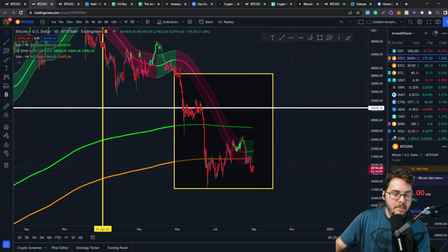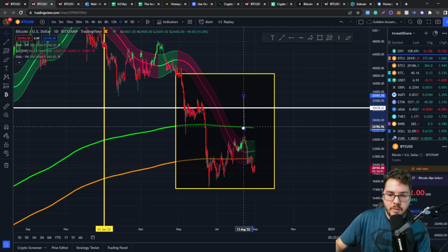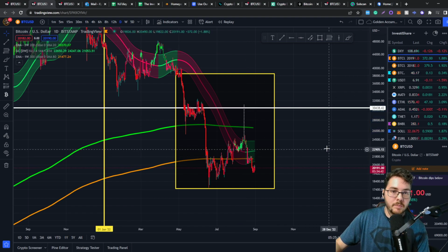Because what could end up happening is, yes, this looks like a beautiful double bottom, and we could end up breaking it to the upside, and bring Bitcoin up to this strong level of resistance at 30,000 before getting rejected again. And this, technically, would be a relief rally.